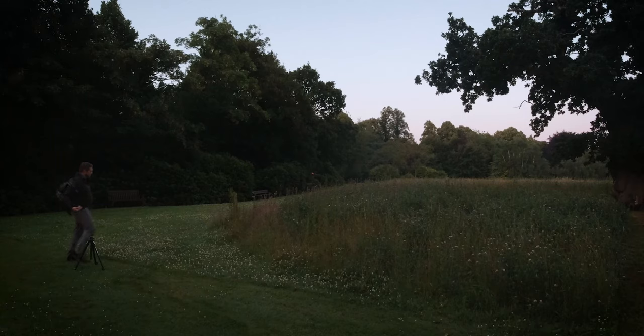So as I say, it's another early one this morning. It's currently about, in fact, 10 to 5. So I've done quite well to get here this morning. It's a bit of a damp morning, but it's really quite warm. The sun's not risen yet. That's going to take another 20 minutes or so before the sun actually starts to rise. So I've got a bit of time just to play around with the location, try and work out composition, and just try and nail this one shot. See what I can do.